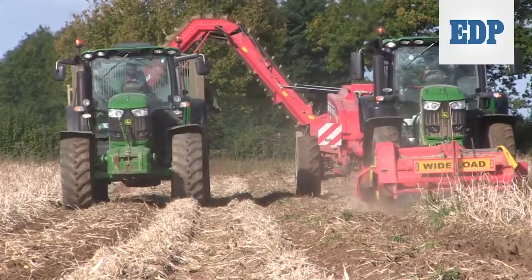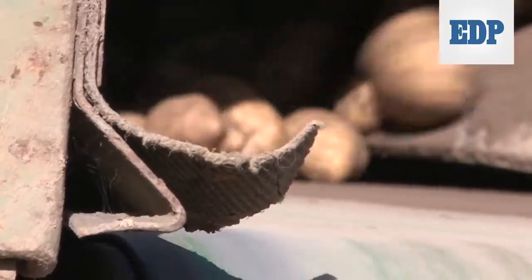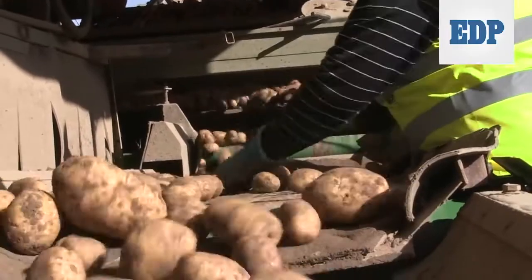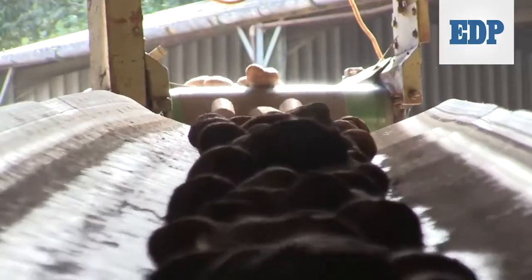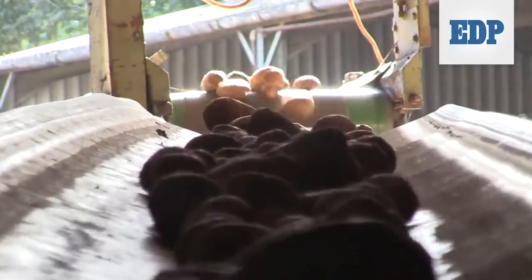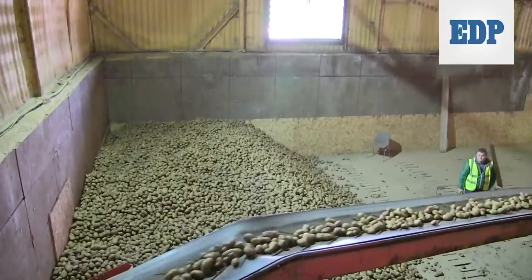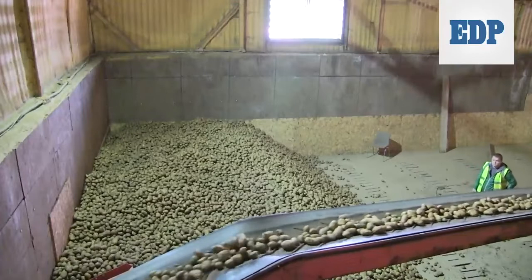It starts with a mechanical harvester in the field into a trailer. We then take them back to the farm where they will go onto a picking table where we have 4 staff there who will cast their eye over all the potatoes, picking off any defects, anything that shouldn't have left the field. Will then be picked off, that goes into waste, and we will be left with a clean product ready to go to the factory.